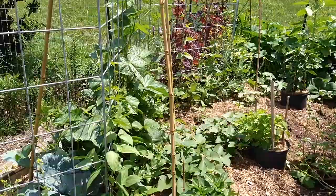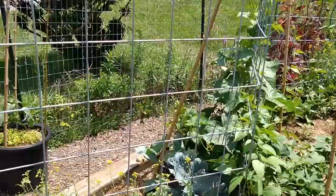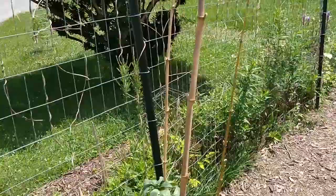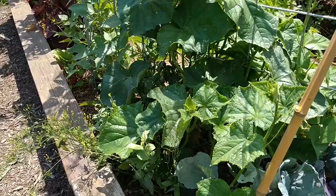I also have an Asian cucumber. I think it's called Show You Long. It's prickly. It's a very interesting long skinny cucumber. I have become a fan. It is blight and powdery mildew resistant, which is a major issue in our humid area.